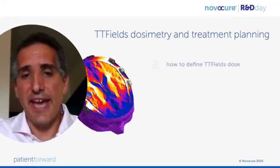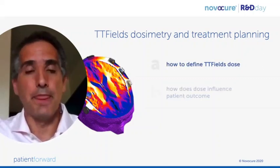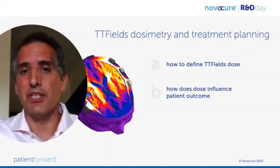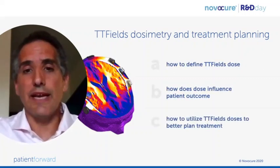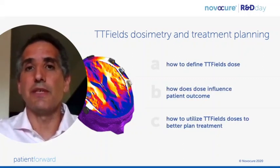Let me begin by defining TT field dosimetry and treatment planning. To me, this is the scientific area concerned with A, understanding how to define TT fields dose in a clinically meaningful manner. B, understanding how TT fields dose distribution influences patient outcome. And C, utilizing our understanding on TT fields dose to better plan treatment. For instance, plan array placement on the skin to maximize dose distribution of the tumor.